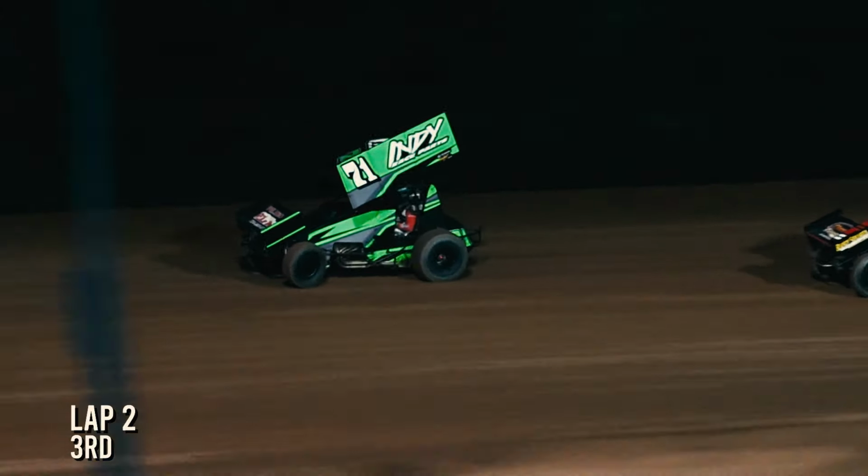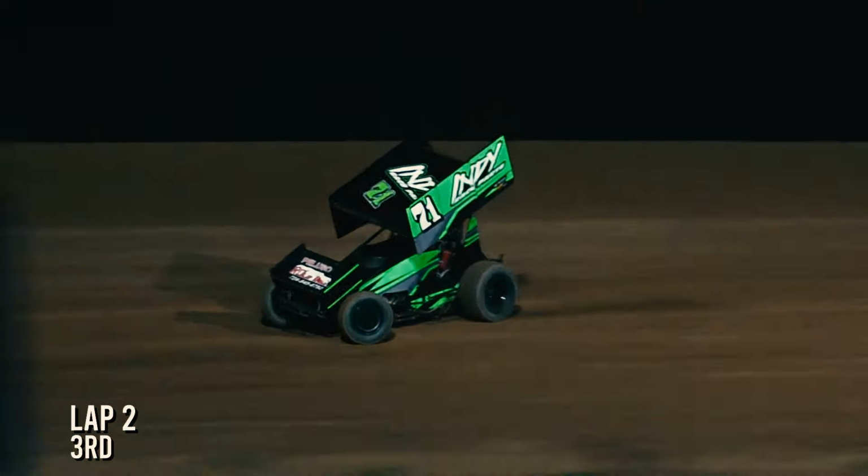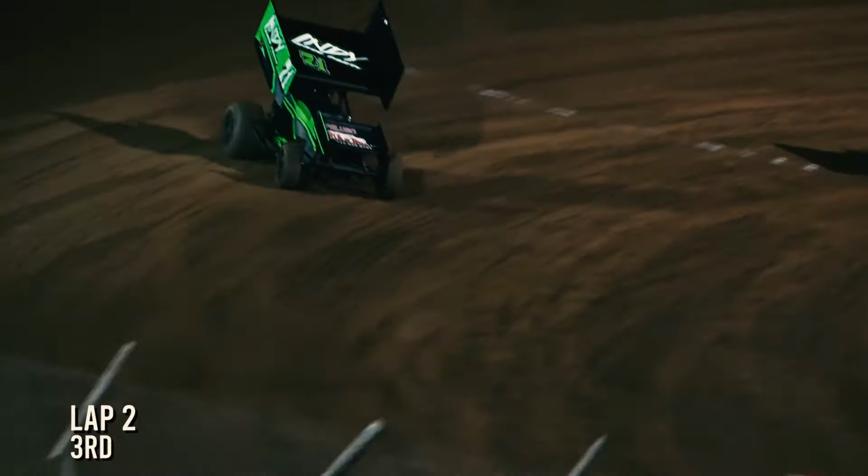Just threading the needle right there off the fourth corner, takes third away. Macri slips to fourth. Fifth right now is number 6 of Ryan Smith.